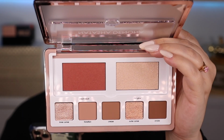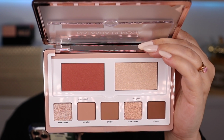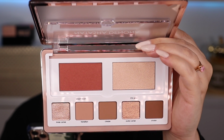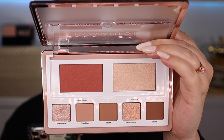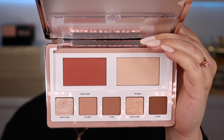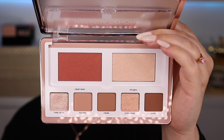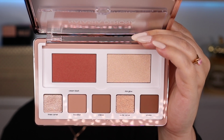So this NATASHA DENONA GLAM palette is an everyday palette that creates super dramatic smoky eyes as well as a variety of natural and extreme glam looks. It is free of parabens and cruelty free. The palette includes shades named after the ideal place to apply them, helping you create glam makeup looks. It's as if you have special insider makeup tips from NATASHA DENONA herself when you apply these shadows.